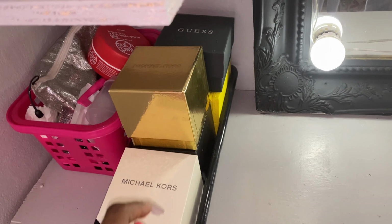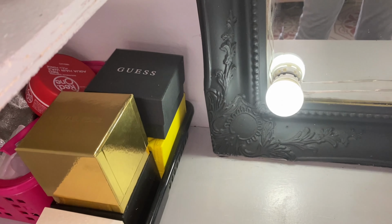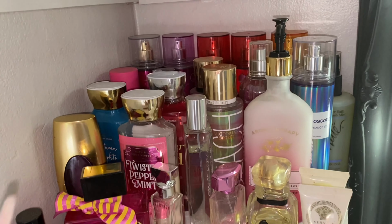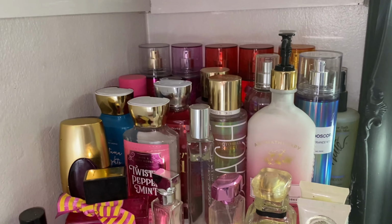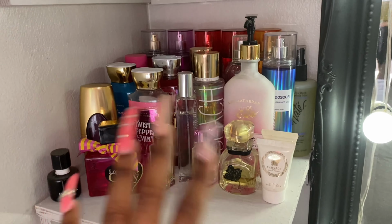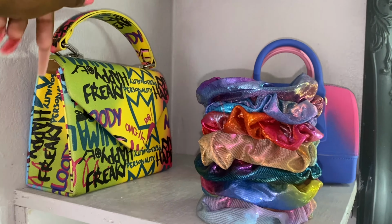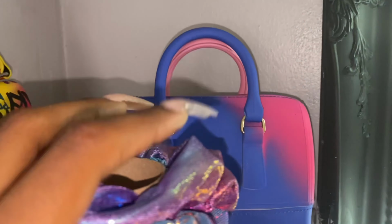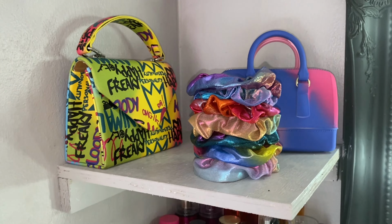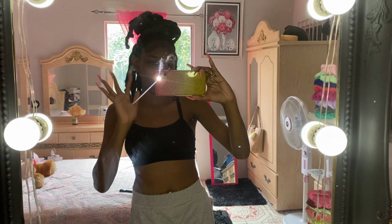So I just have a whole lot of watch boxes here. My light literally just fell down. So up here I just keep my perfumes and creams and stuff, some going, some coming, so that's why it looks a little flustered. This next square, I just have this cute purse, and then this cute little purse, and then I have some scrunchies right here. And then this is my mirror.